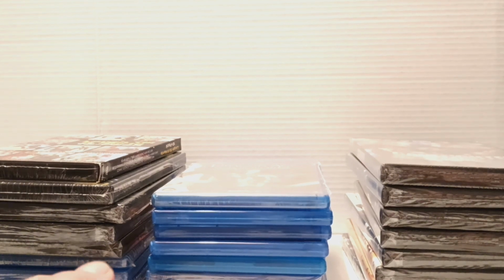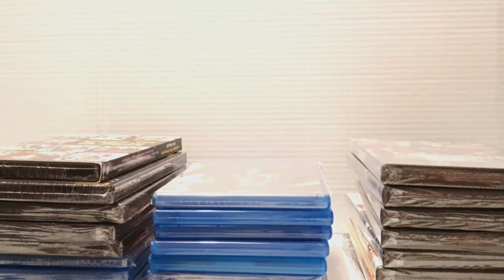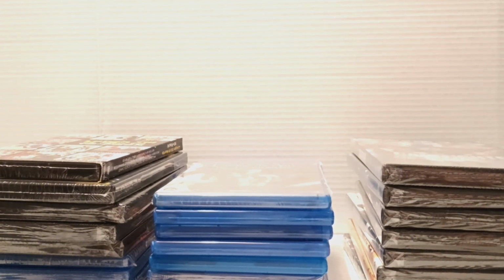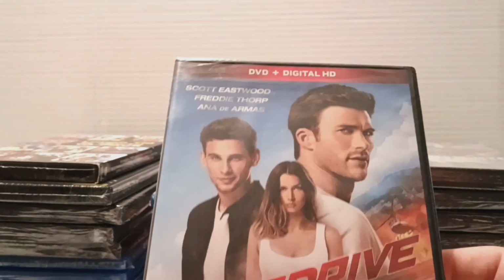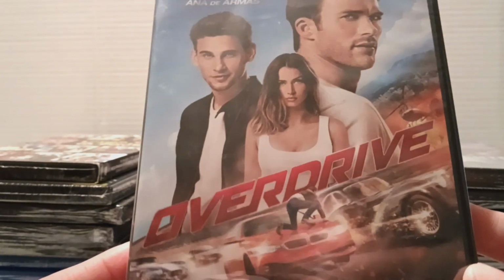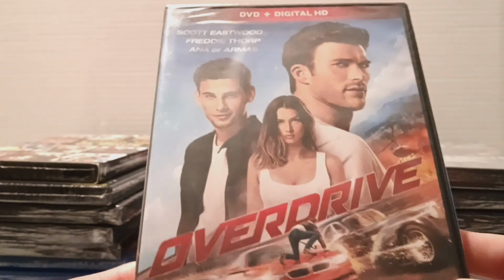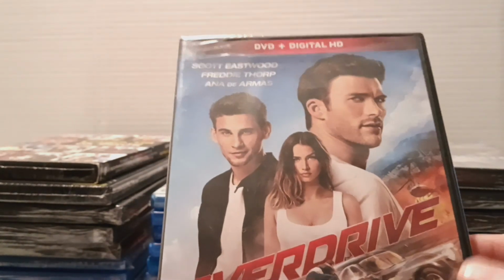And so the next one up is another race car action movie. It goes along with my Fast and Furious season. I mainly got this because, one, it's got Scott Eastwood, Clint Eastwood's son, in it, and I've never heard of this movie. So just by the cover of it, the way it looks, and plus the fact that it's got Scott Eastwood in it, had to pick it up.